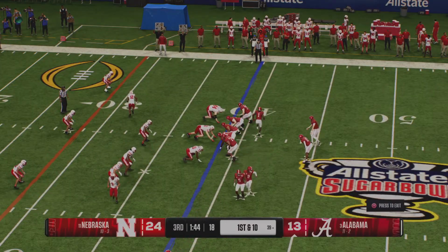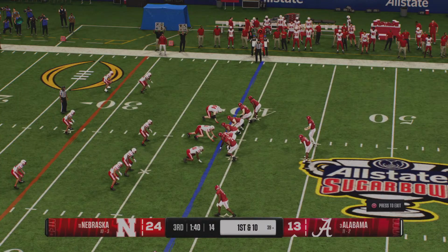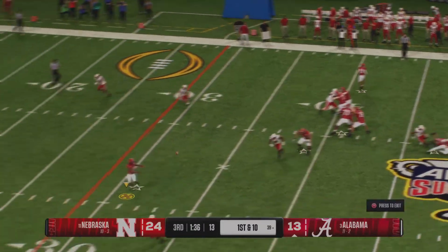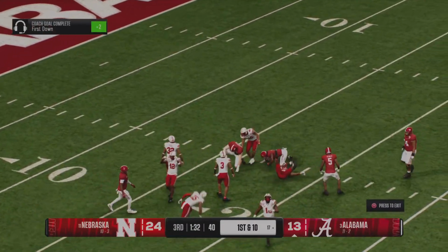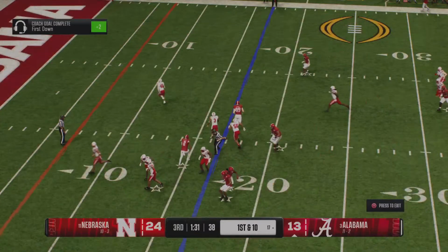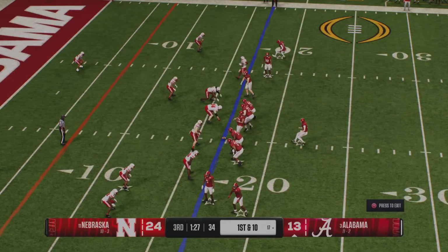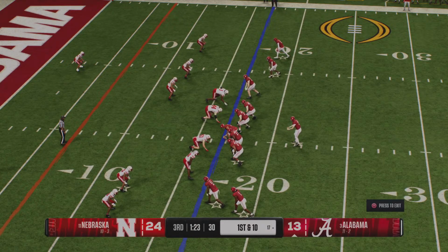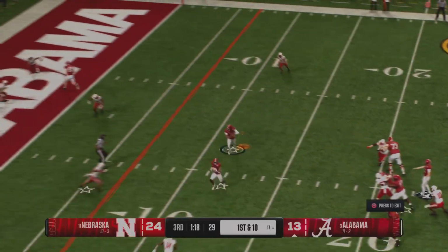Changes the play up a little bit, maybe just flipping it, rather. And it looks like another screen play from my point of view. It is. It certainly is not. Actually, it's an RPO. Gets past the 20, inside the red zone to the 17. As they line up in a similar formation, albeit not the same, though. So they have 5 wideouts. And it's going to go Trusty over the middle again.